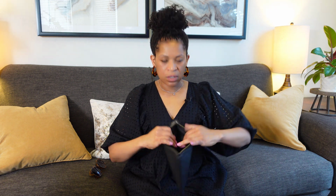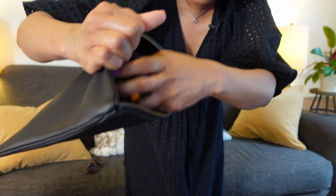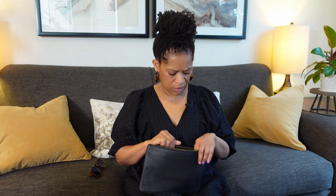Now, because of the lack of organization of this bag, I did purchase a pouch to go along with it, which was also on the Coach website. It's this. Minimal hardware, embossed Coach logo. The tag says it's the multi-pouch in pebbled leather. The retail price is $150. I believe it was $60 on the website. It does have card slots inside, and a few extra areas for your, surely not for your iPhone, for your flip phone or for your Razr, I guess, because it's 2005.